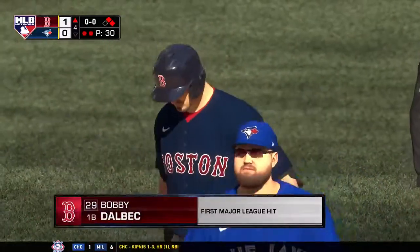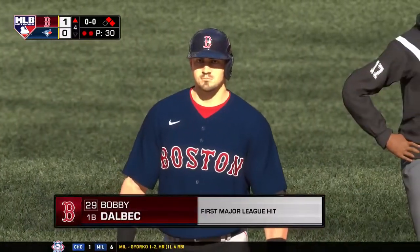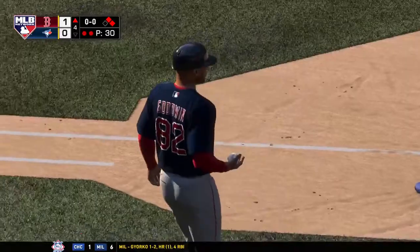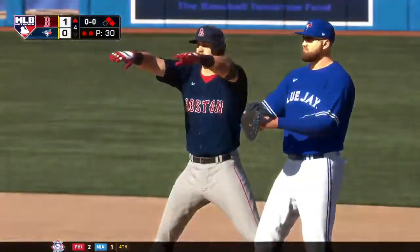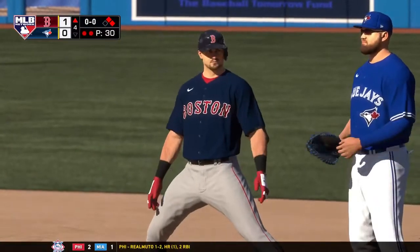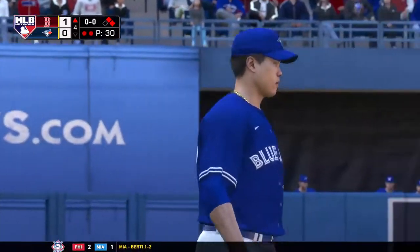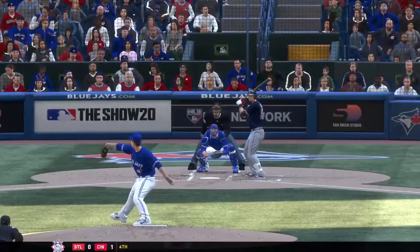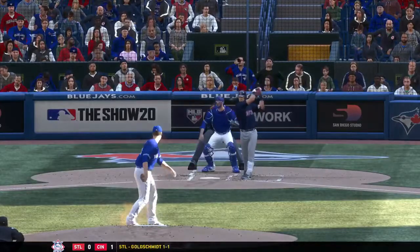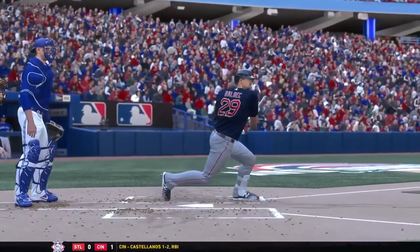And there's probably no happier person in the ballpark. Bobby Dahlbeck has just collected his first hit in the big leagues, and as is customary, there's the ball being sent into the dugout. Someone will tuck it away for him to put in his trophy case. Yeah, good for him, and congratulations. Listen, he's worked his entire lifetime for this moment, and he's obviously trying to play it cool right now, but you can bet inside his head, he's on top of the world.